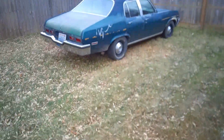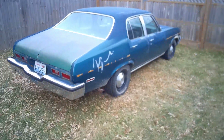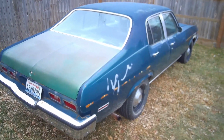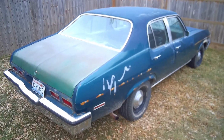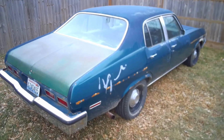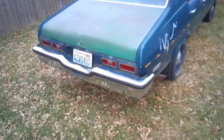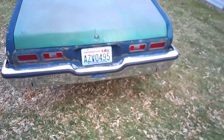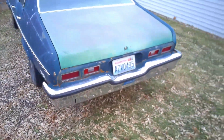Getting the first look at the Honky Lips four-door Nova. This is a '73 Nova four-door, bought out of Prior Lake, Minnesota. Still got Washington plates on it. Not sure how long the person lived in the Prior Lake area, but that's where I bought the car from.